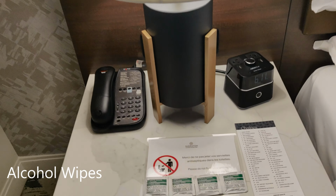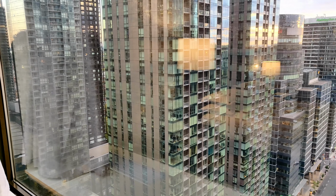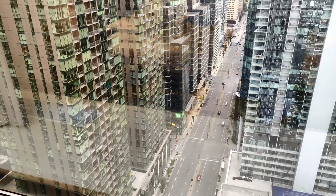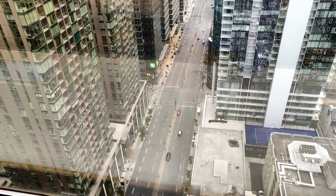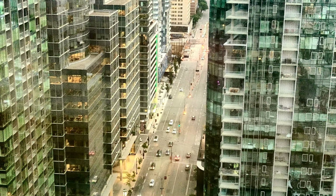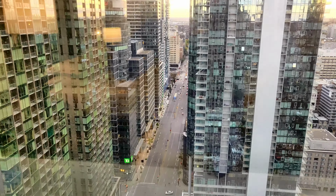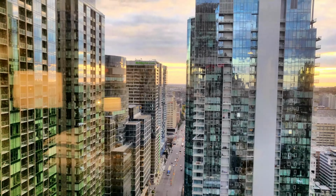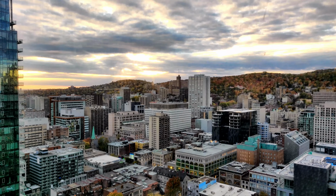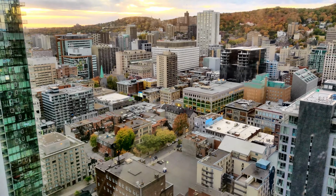The highlight of the room has got to be the windows and the view. Let's go take a look. Just look at that view. At night, it is even prettier. Stay until the end of the video to look at the night time lapse.